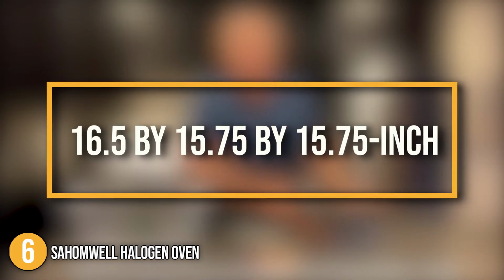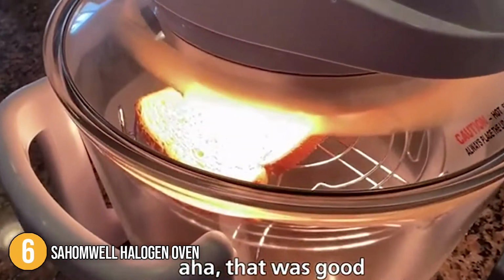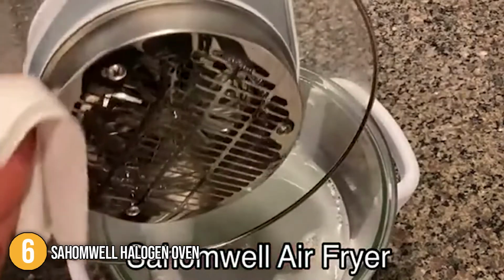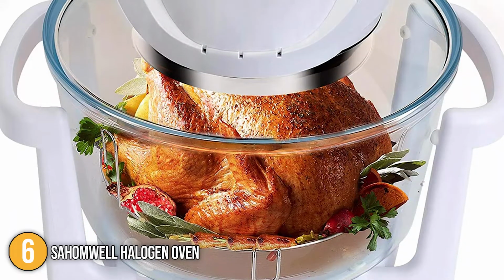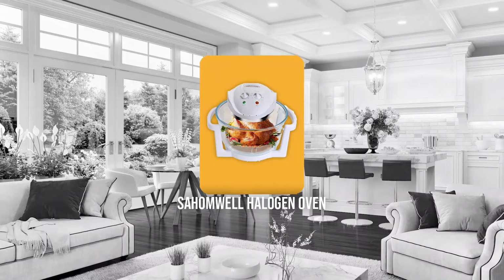At 16.5 by 15.75 by 15.75 inches, it's small enough to fit in a kitchen cabinet, yet big enough to prepare a meal for two. It's also easy to clean up and makes less mess than other methods of cooking. Overall, we recommend this product to anyone who wants to save time and money while eating healthier foods.